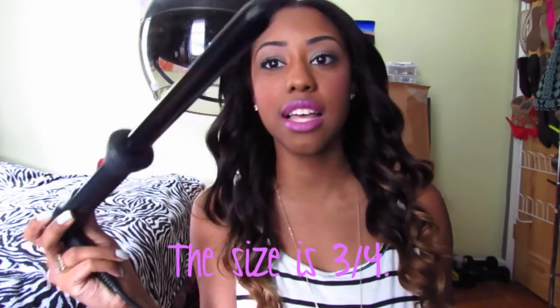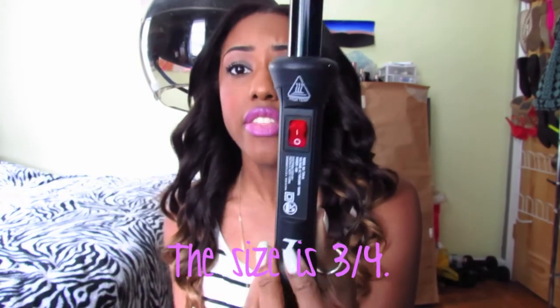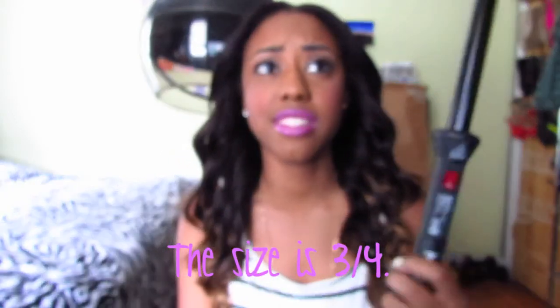To get these waves that I have, I use my, how do you pronounce it, Tyche wand. I wanted a wand really bad and I had no patience, so I just ran to my beauty supply store and this is what they had. It was really cheap, like 16 bucks.